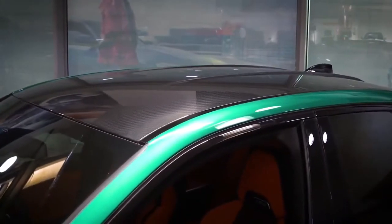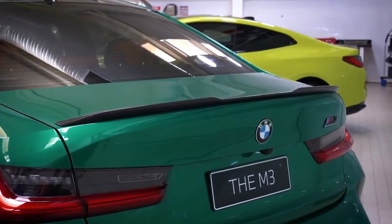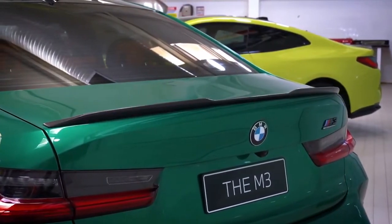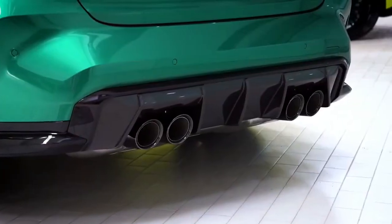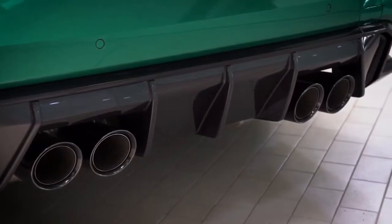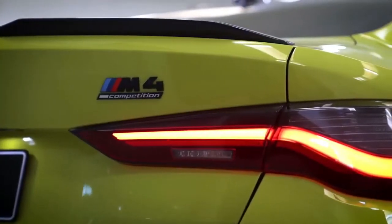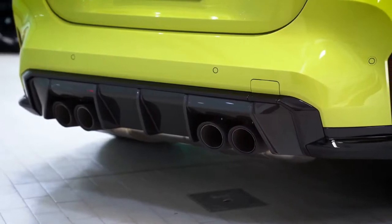with the carbon roof, down to the carbon gurney flap, so that's extra downforce but also adds to the appearance, down to the carbon diffuser, enveloping that amazing exhaust system. Absolutely incredible. Exhaust, a feature of M cars these days. I would have to say amongst the lineup at the moment, these two cars would have the most aggressive road presence.